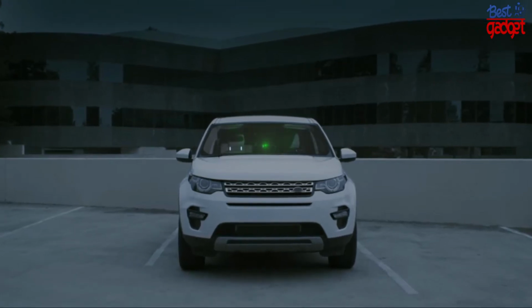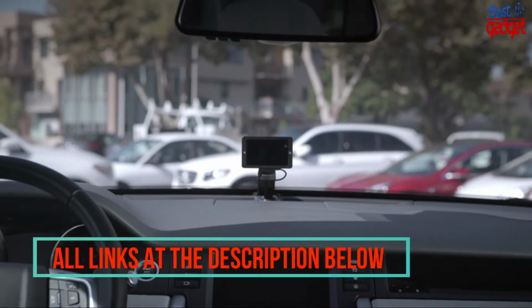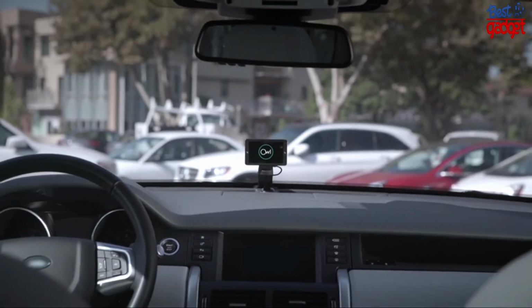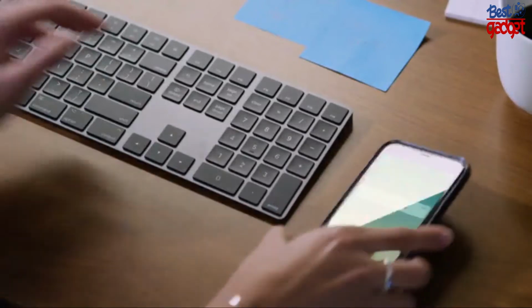This is the Owlcam, the only security camera that protects your car, driving, and parked. Owl has inside and outside cameras that you can access from anywhere. So when this happens, Owl sends HD video right to your phone.